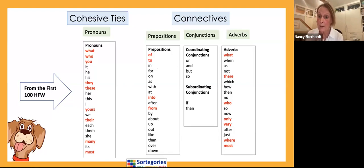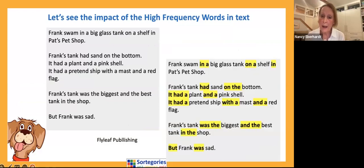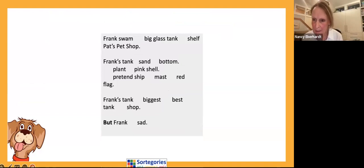So what I'm suggesting is that putting these words on flashcards and practicing in and whatever by themselves is not a good use of instructional time. And in fact, as an example, let's see the impact. Here's a little passage from Flyleaf. If we highlight the high frequency words and then take them out, because we're misreading them, look at this, can you understand it? Probably not, because those little words, either missing or misread, are going to significantly impact the meaning.